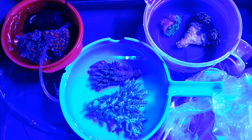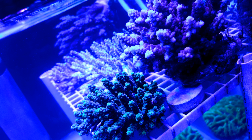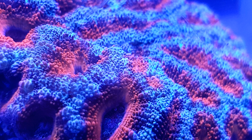Really not too sure how I didn't get any footage of these acros in the tank. I guess it was a busier month than most, but here we are, you guys, looking at pictures. My bad. Now the plan was to leave the quarantine tank alone and let it ride out for 6 weeks, but I saw the colours on these acros and I could not go home without them.